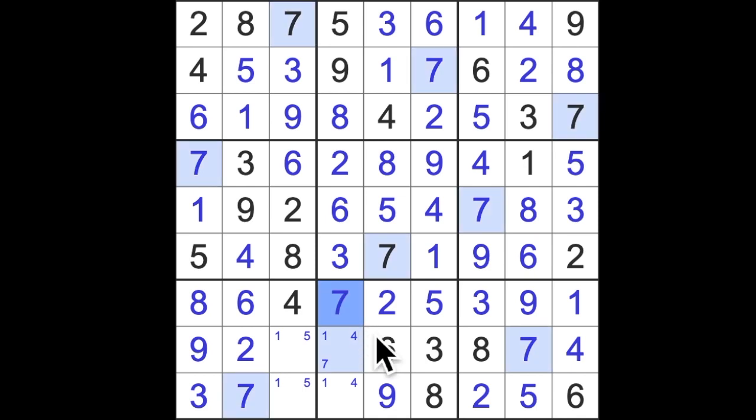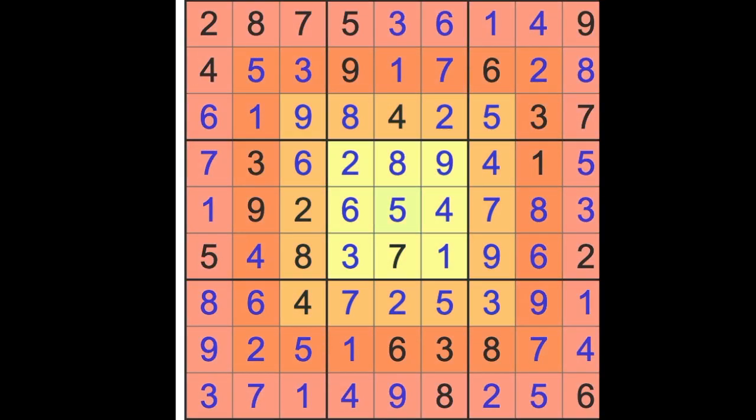Seven in that square. Our five here puts a one in that cell, five in that one. Four will finish this row. One will finish this block, and indeed finish the whole game.